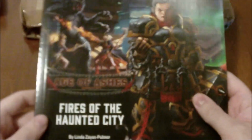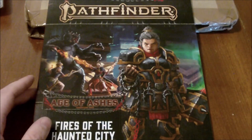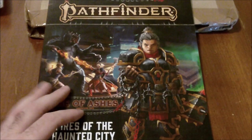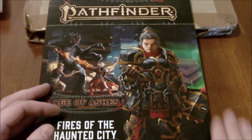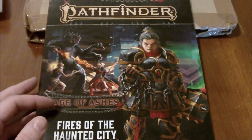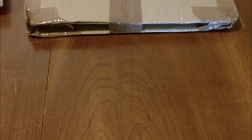So we've got book 3 of 6 here, and then I picked up book 4 of 6, Fires of the Haunted City. So I only need to get 5 and 6 now, and I'll have the whole thing. They are both out, and I believe Paizo said they were going to be sending me book 1 of the next storyline to have a look at, so that should hopefully be here within the next few days. But yeah, this is book 4 of 6, and so with 3 of 6 and 4 of 6, I just need to get 5 and 6, and I'll have, like I said, the whole story there. And like I said, this is the adventure path that I am actually currently running.